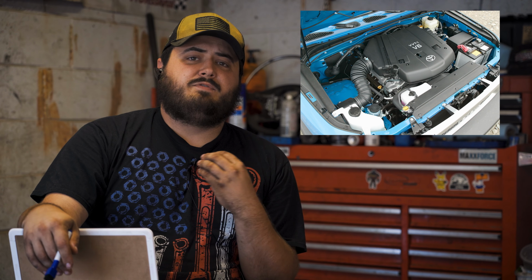No timing belt to worry about. Live forever. If you get the 5th generation 4Runner and I have to take your skid plate off to do an oil change, I'm going to hit you with it. I hate that design. That is something I don't like about them.